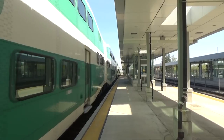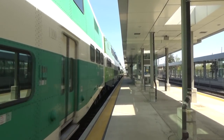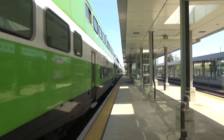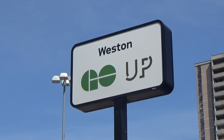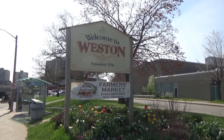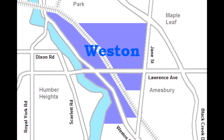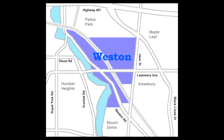Weston GO Station is a train station in Toronto, Ontario. The station serves the GO Transit Kitchener Line and the Union Pearson Express, and it's on the south side of Lawrence Avenue West, just east of Weston Road, in the neighborhood of Weston. This neighborhood is in the northwest of the city, south of Highway 401, east of Humber, north of Eglinton Avenue, and west of Jane Street.